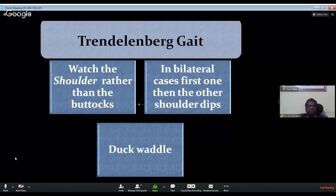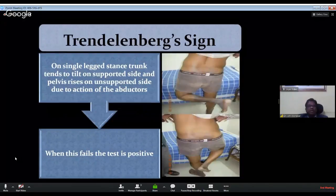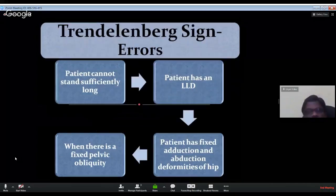The Trendelenburg test: on single leg stance, the trunk tends to tilt to the supported side and the pelvis rises on the unsupported side due to action of the abductors. When this fails, the test is positive. So the errors: the patient cannot stand sufficiently long, the patient has a lower limb deformity, the patient has fixed adduction or abduction deformities of the hip, and there is a fixed pelvic obliquity. So these are the errors where the Trendelenburg sign is of limited value in bilateral hip disease.